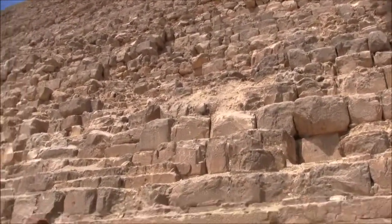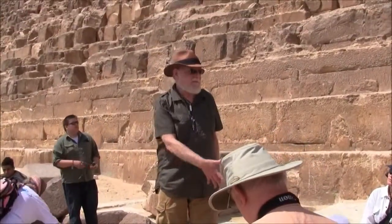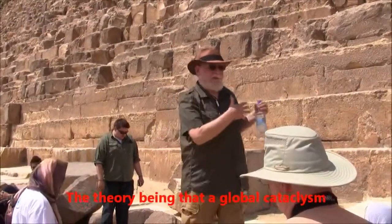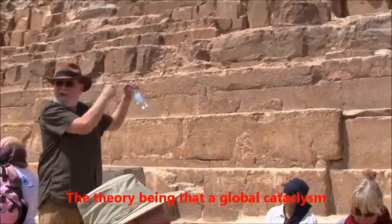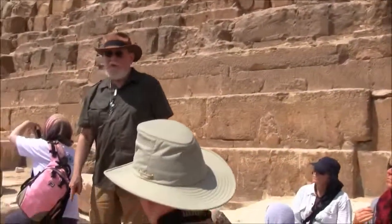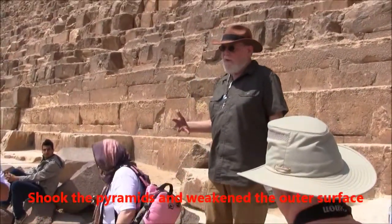So, did they quarry this? Of course not. They didn't take this granite. This is evidence of the cataclysm. Direct evidence of the cataclysm. These stones were weakened, fell off, and then they could come with metal chisels and attack the stone. But they could not take these off without some event happening. So it's not just quarried. They will tell you it's been quarried, but not.